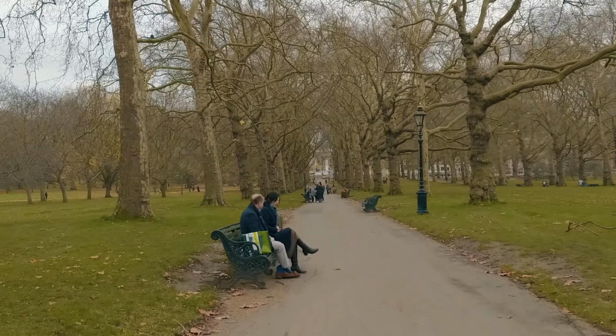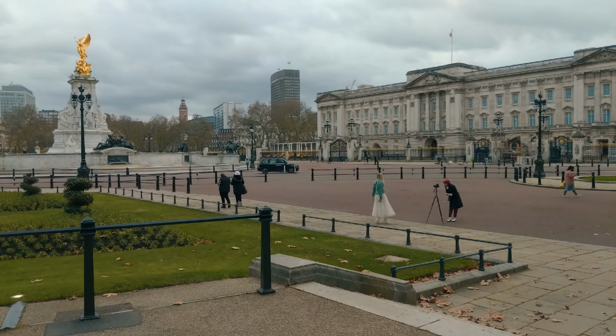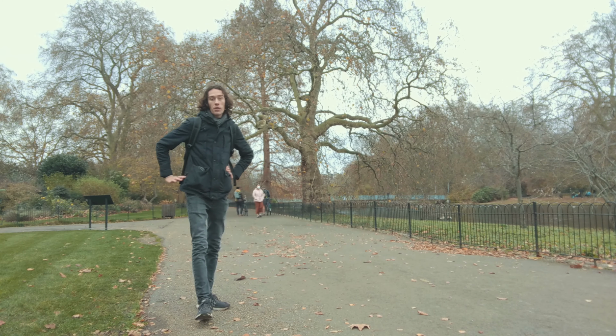And this last bit of the route will take you through St James's Park and of course Buckingham Palace, the main royal palace here in London. And I think the main fun of St James's Park for the people here is just having fun with the birds.